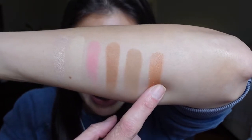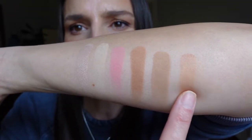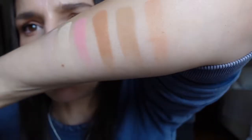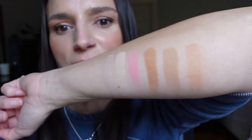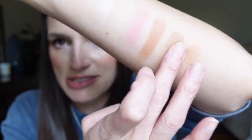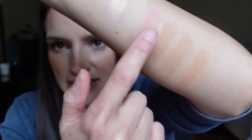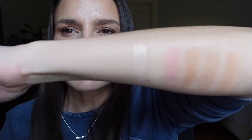And then this one on the end is actually a bronzer as well, but it's a shimmery bronzer. I don't think it's coming off that way. I wanted to blend it out to see if it would show you, but it's barely showing. And you can see they are pretty powdery formulas, so they do take some building, but they're pigmented and they stick around. I have not had any problems wearing this. I just wanted to show you how quickly and easily they blend out.